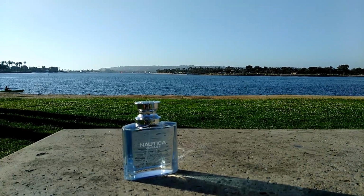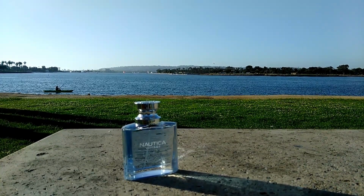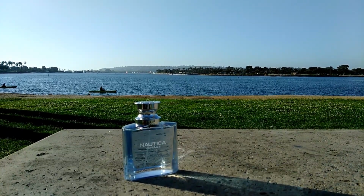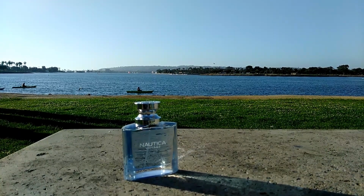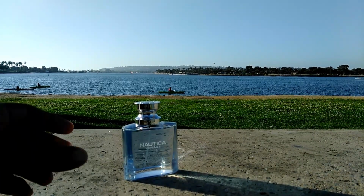But this fragrance, you can't go wrong with this fragrance. You definitely can't go wrong with this fragrance. And it's a crowd pleaser. I don't know anybody who doesn't like the smell of this fresh, clean, aquatic scent. So again, coming in at number 9, this is Nautica Voyage.